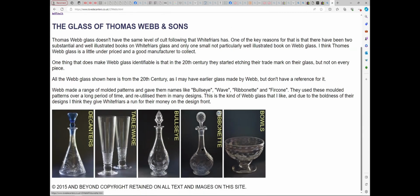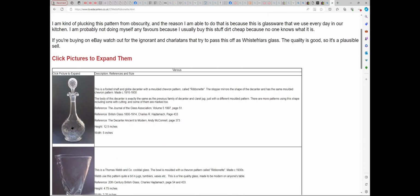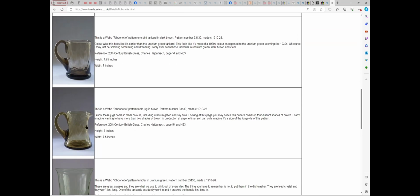which is why I didn't buy it, because I didn't want it in the same colour. There it is. Dun dun dun. 20th Century Glass, Charles Hajdamach. Anyway, there it is. Ribbonette, patent number 331030, 1928. There you go. And I've got quite a lot of it. Even decanters, of course. I think I've got a pair of those. So anyway, that's what it is. Ribbonette. And it has these little concave sides. And these come in different colours. I am looking for a nice coloured one, a green one, or a blue one, or an orange one, or something like that. Anyway, there you go.